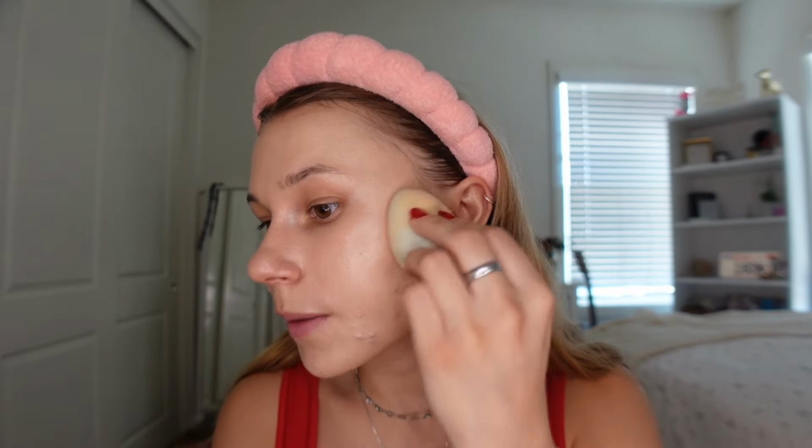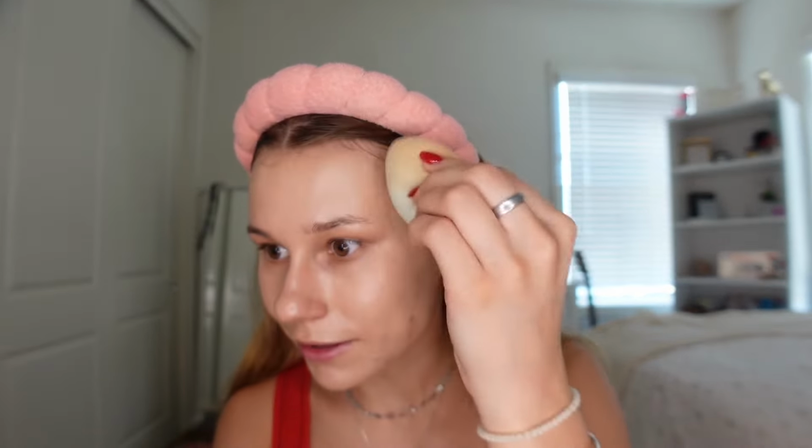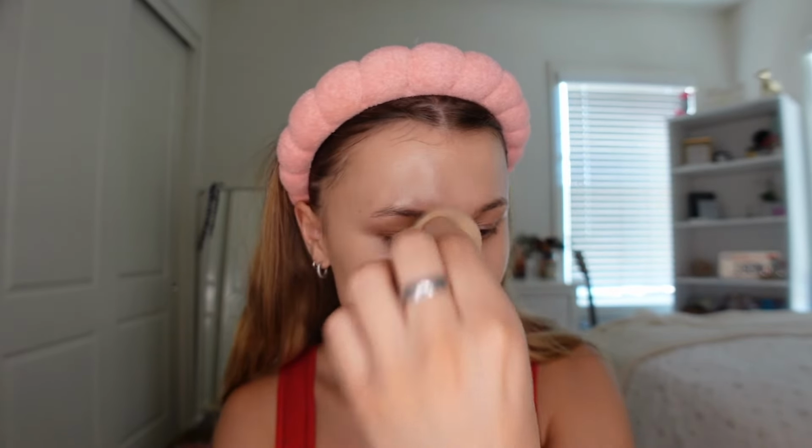The Haus Labs foundation, I honestly really like this foundation, but I prefer it much more when I only use the tiniest amount. But ooh, honestly, mixing these two together, isn't that bad. Why does that not look terrible? Like the e.l.f. Halo Glow on its own is a no for me, but when I put like a foundation over it, it's like not bad. Wait, why do I love that? Okay, wait, this might be going really well.